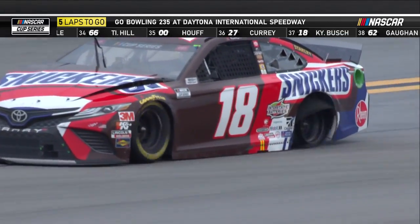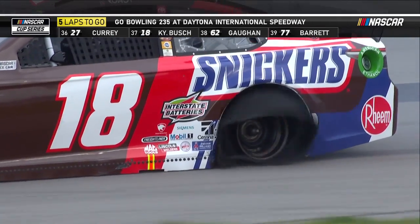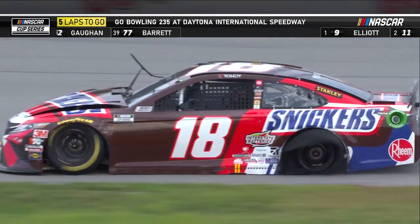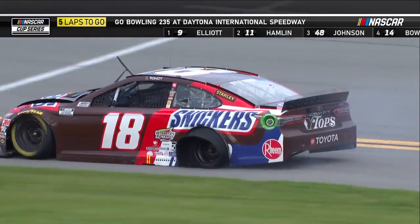Well, it looks like the track bar. Well, I can't tell if it's the track bar or the flat tires. Everything's busted on it. How about that? It doesn't look good, guys. You know, there's certain times, Rick, you start trying to analyze what's wrong. I can just tell you there's a lot wrong with that 18 car.